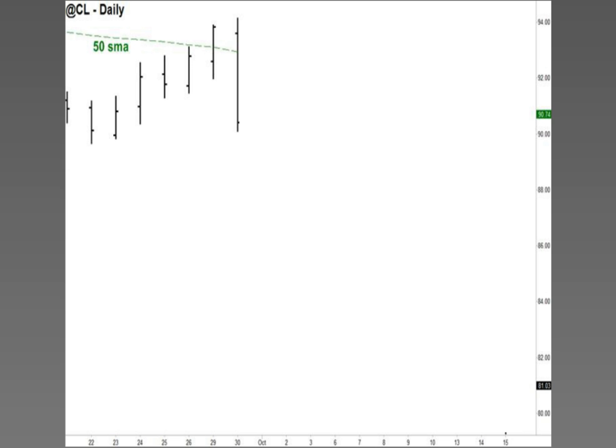Now we look again here, we can see this is the crude oil. This is a chart of crude oil, because people say, well, Steve, doesn't this work on commodities as well? Yes, it does. As you see here, we had a really nice bounce up to the 50-period moving average. In fact, it closed above, but the very next day, we closed in the bottom 25%.